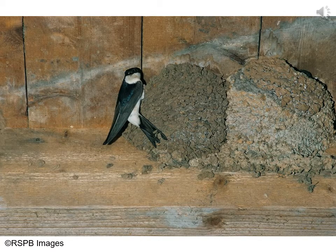House sparrows, starlings, house martins and swifts regularly depend on buildings for their nesting sites. The last two species are almost completely dependent upon them. Swifts are particularly vulnerable to loss of nest sites during building repair and renovation. Once lost from a traditional site, it's hard to entice birds back.